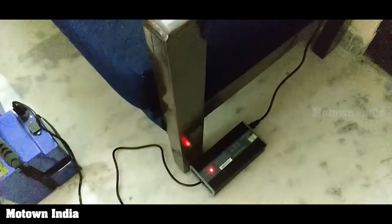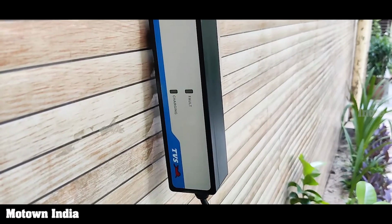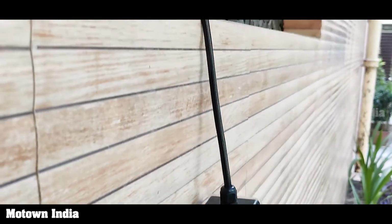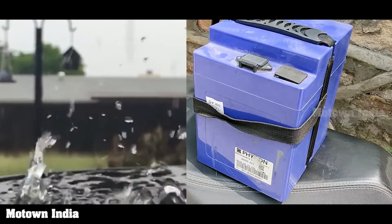Never charge your battery inside your house or office. Keep it outside in a veranda where there is a lot of ventilation. Make sure it is done in shade and in open space so that the charger and the battery do not get hot. Also, do not run these electric two-wheelers in deep water.